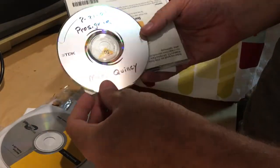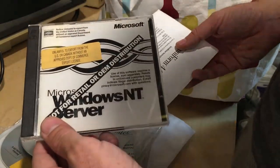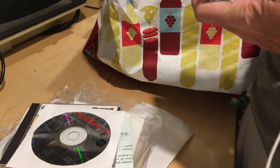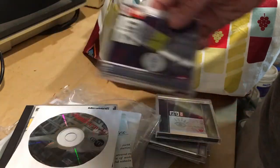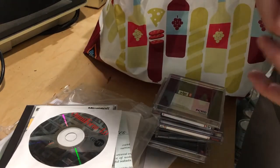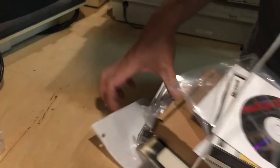More TechNet stuff, Prosignia. Windows NT Server, not for retail or OEM distribution. That's awesome. Oh, wow. So, Omniform 4.0. A bunch of Zip disks, and I've got a couple of Zip drives. I've got a spare internal Zip drive, and I've got an external one from somebody recently, because I used to have an external one, and I'm really sorry I ever got rid of it. What was I thinking? Then we got a bunch more 3.5-inch disks, which I'll set aside over here to file them. PC Anywhere again. Okay, bunch of software. Software's cool. I like software.